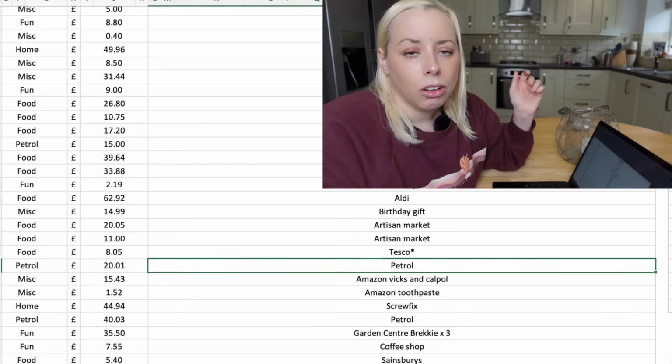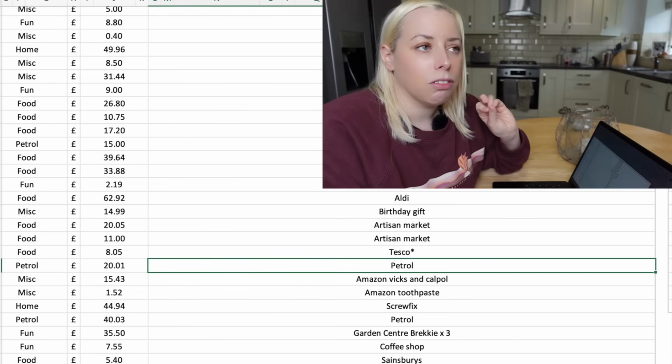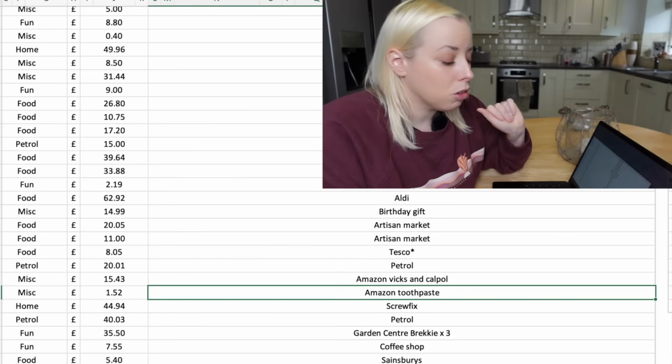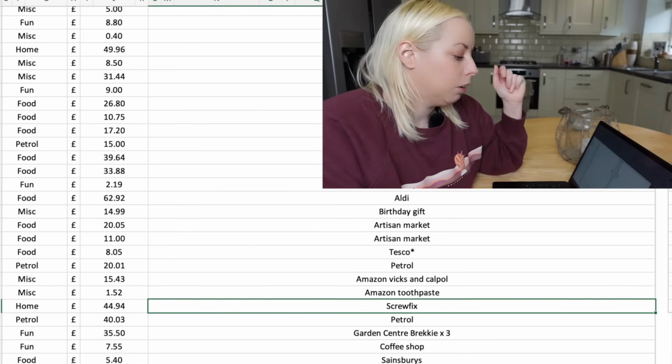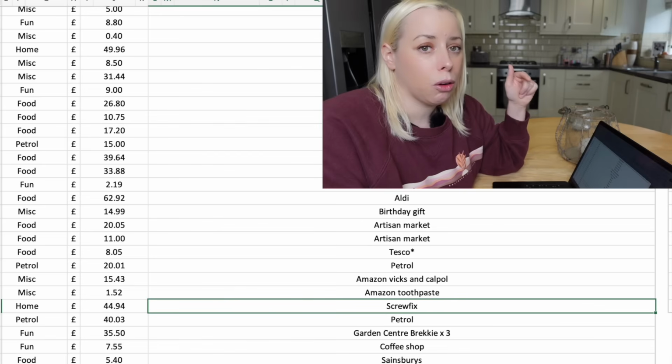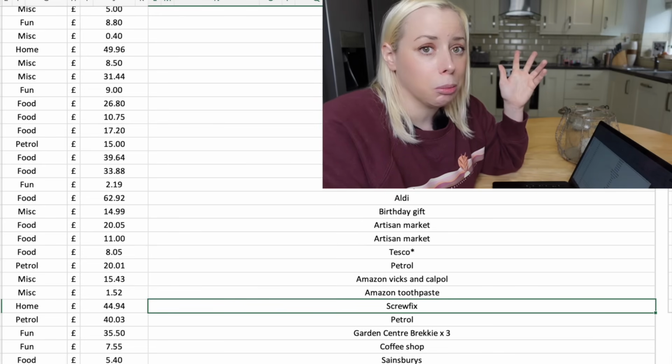So I was ill over Christmas, my son was ill, I needed to get some more Calpol plug-in refills, I needed to get some Vicks for me, I also needed to get some more kids' toothpaste, so that is what all that was. I didn't want to go to the shop, so I ordered it on Amazon. My husband spent £44.94 at Screwfix, again to deal with the shower tray emergency, and it was an emergency.